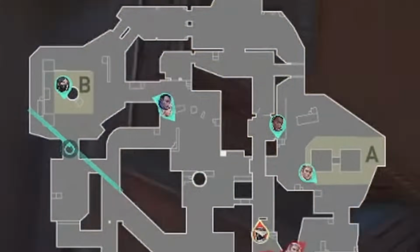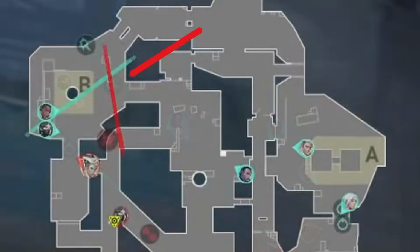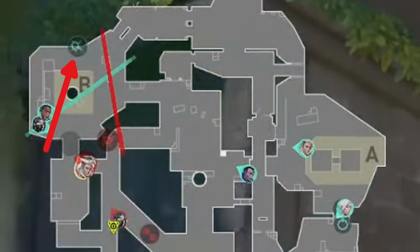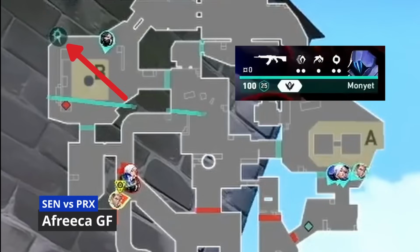This setup that Gen.G are running ensures that they can take good fights on both sides of the map, and this is a signature of the aggressive Asian Valorant style. This is exactly the type of setup we've seen from their regional rivals PaperX, like in this example on Breeze, where PaperX prepares for a huge fight in A main, but have EuroTP and Omenalt ready to rotate and cover the B rush.